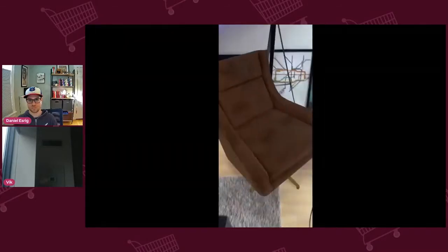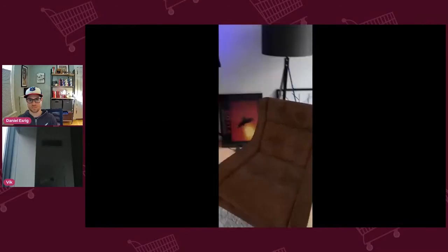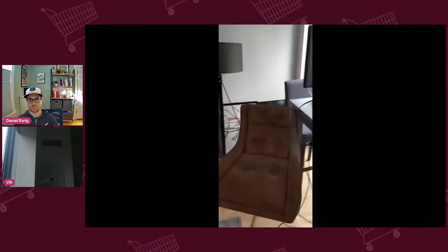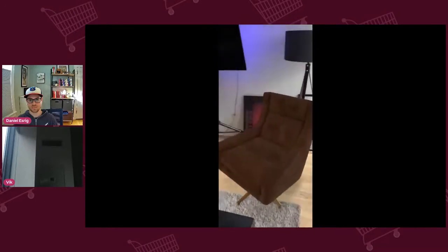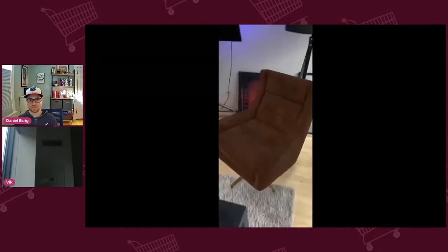I can use my finger to place the object, rotate it with 2 fingers, and really compare it to the size of other objects in my space currently, right? Look at the shadows. You can see the way light refracts off the material. It's really, really cool experience.